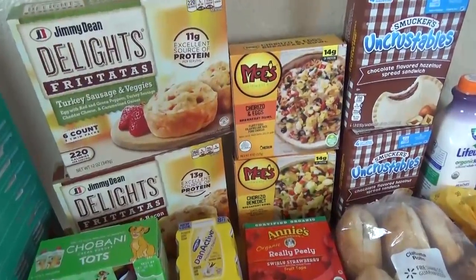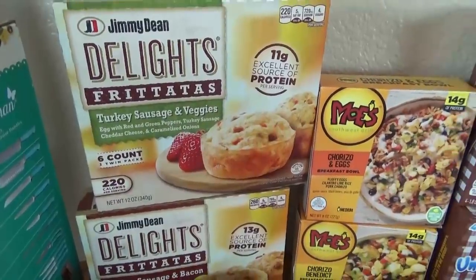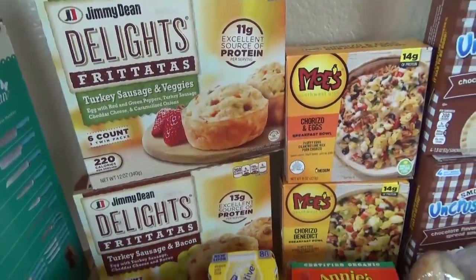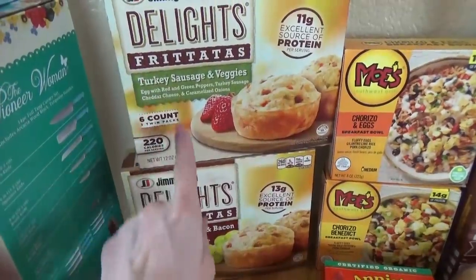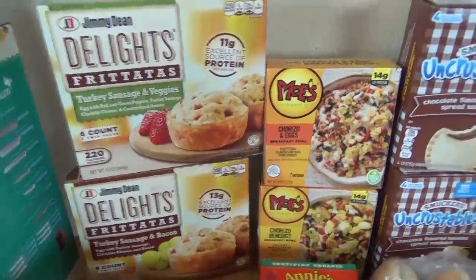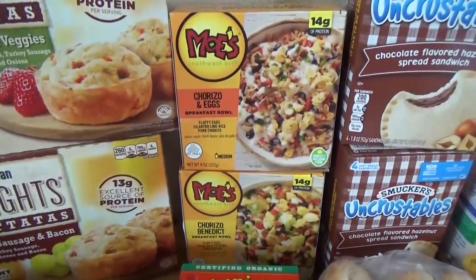So for breakfast, the kids and I prefer these. These are the Jimmy Dean Delights, and these are basically like an egg muffin. I love to make egg muffins, and these are really good. So this one is the turkey sausage and bacon, and this one is turkey sausage and veggies. You just pop them in the microwave. They're super yummy. And then for my husband, he prefers these. These are both gluten-free, so it's perfect for him.